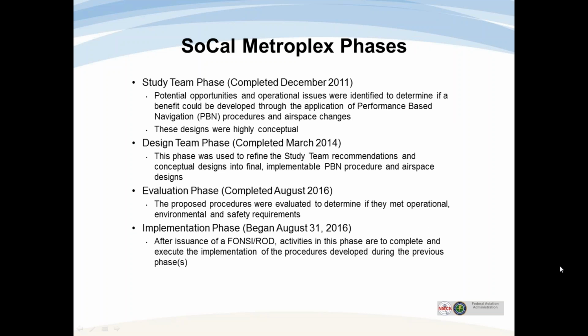We took a phased approach to executing the Southern California Metroplex project. We started out with the study team phase, which completed in December 2011. This phase included potential opportunities and operational issues were identified to determine if a benefit could be developed through the application of performance-based navigation procedures and airspace changes. These designs were highly conceptual.